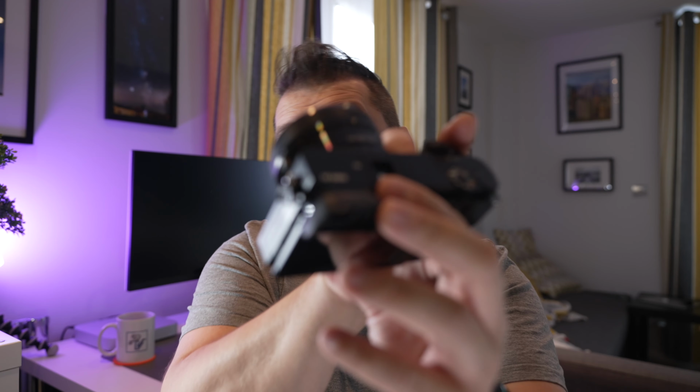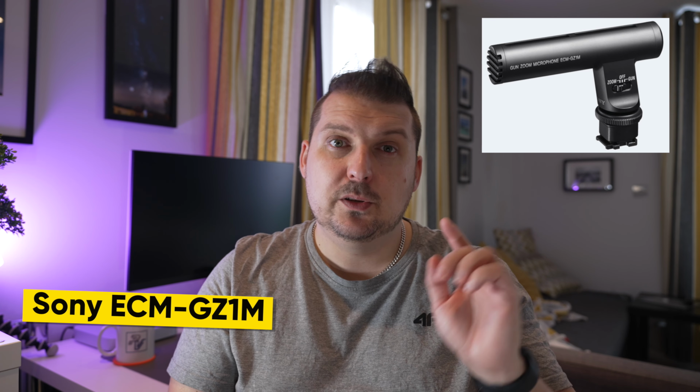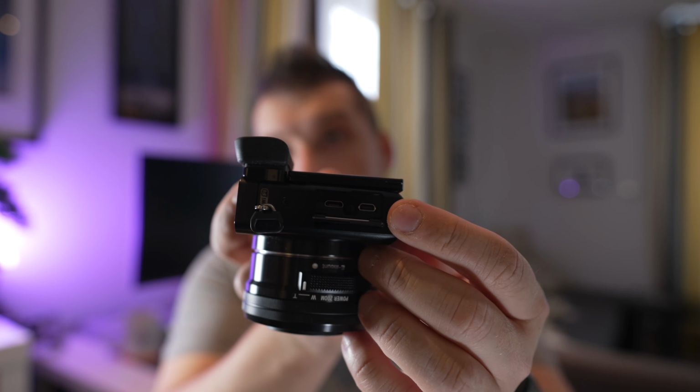Now you can use little mirror hacks that go onto the hot shoe mount, and this has a fully working hot shoe mount, so you can add on a hot shoe mic, but don't quote me on that one. Do your research first, because this camera from the inputs only has a micro HDMI or a mini HDMI and a micro USB port on the side. So I believe there is a specific Sony mic that mounts onto this and you will be able to get sound, but again, do your research first.